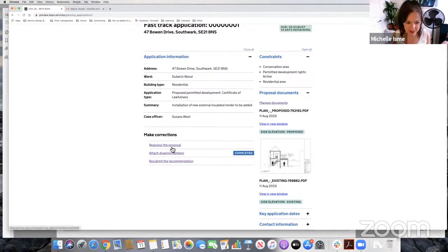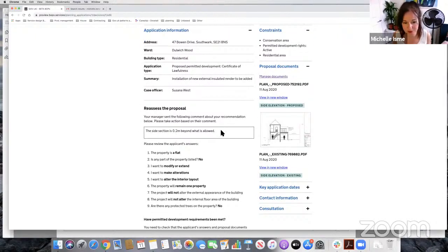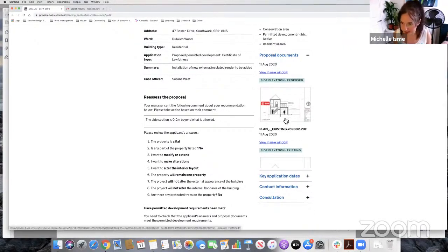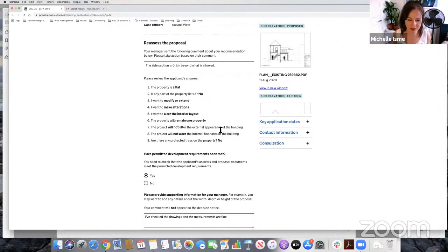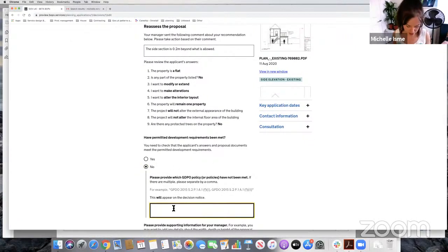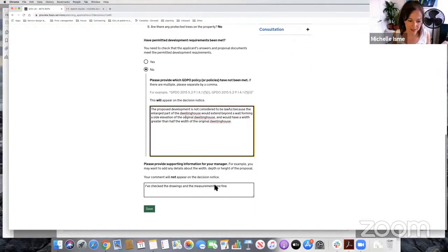Okay, so I can see everything again, just like before, but I need to reassess the proposal this time. Okay, so the side section is 0.2 meters beyond what is allowed. So as an officer, I suppose I would check the drawings again, or depending on what comments my manager added. And based on this, I'm going to assume that my manager spotted something that I didn't. So I'm going to change my recommendation and just enter some text in here that I've prepared from earlier. So just bear with me a second. This is some text that I use to describe what the problem is. And this will appear on a decision notice that the applicant will receive. And then I'm going to save that.